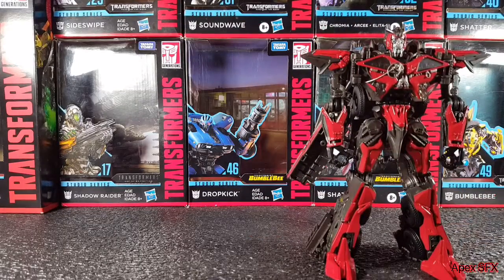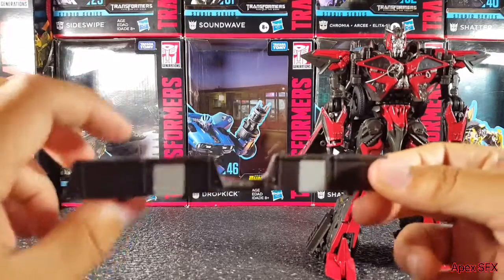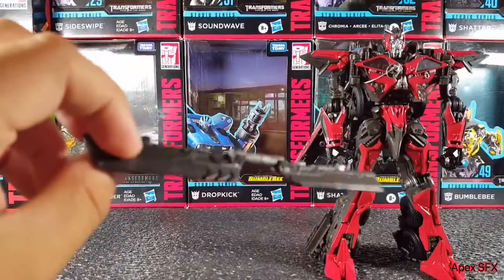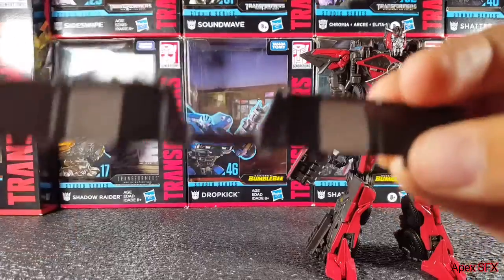He only includes one accessory, I know. This guy in the movie had a ton of weapons, but they only included his little sword here, so not a fan that they didn't really give him his rust cannon or shield or, you know, any of his other weapons here.